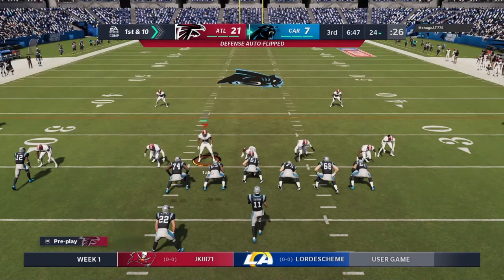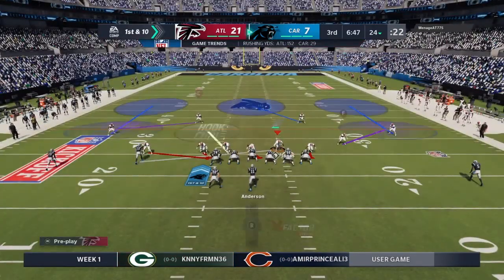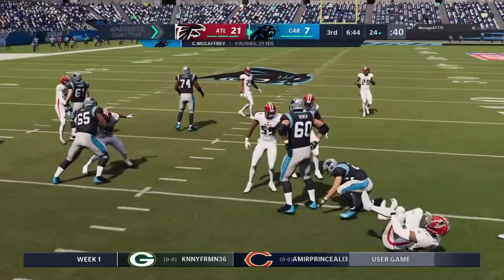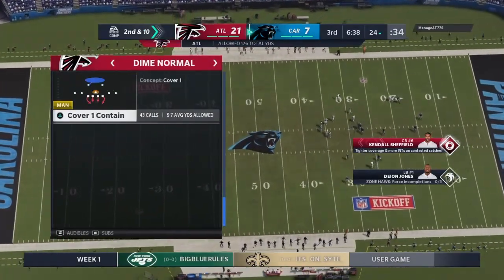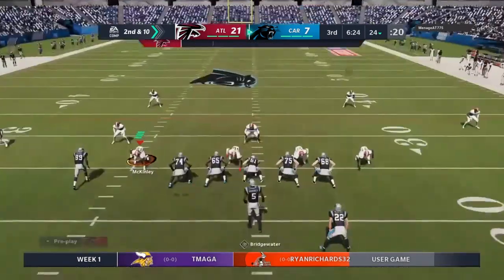This Carolina offense at the line, ready to go. They'll try to get the running game going with McCaffrey. Yeah, boy, this defense again really making things tough on him as they stop him for no gain. Sometimes with the running game, you just got to stick with it. Look, it's the third quarter, no time to panic.